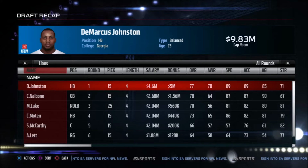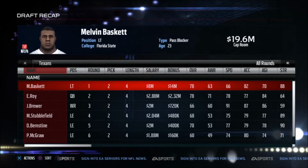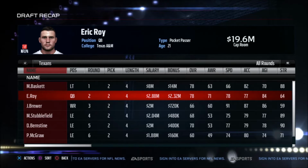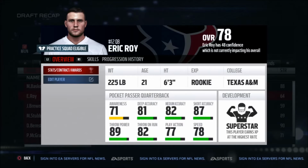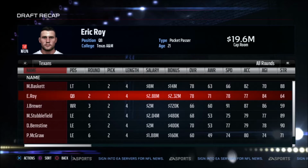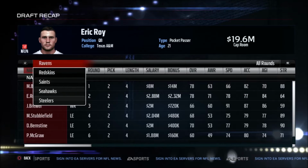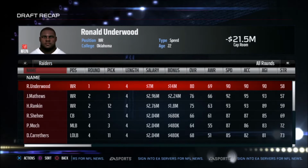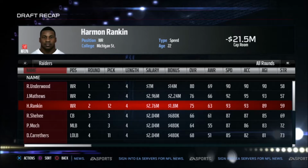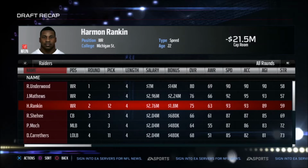Now, that being said, with the 34th pick, which is outside the number one, the Texans picked up the second quarterback in the draft, quarterback number 2, Eric Roy. So they look like they're set for their quarterback of the future. The Raiders, with the 44th pick overall, picked up a really solid player. Let's see. This wide receiver here, superstar, 75 overall development with a 44th pick.